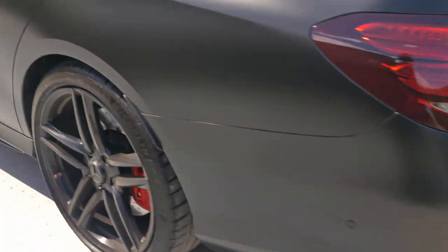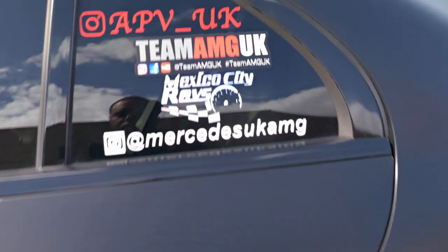So it's finished in satin black. The car's not originally this color, is it? No, it was white. White, yeah? White, like a pearl white.